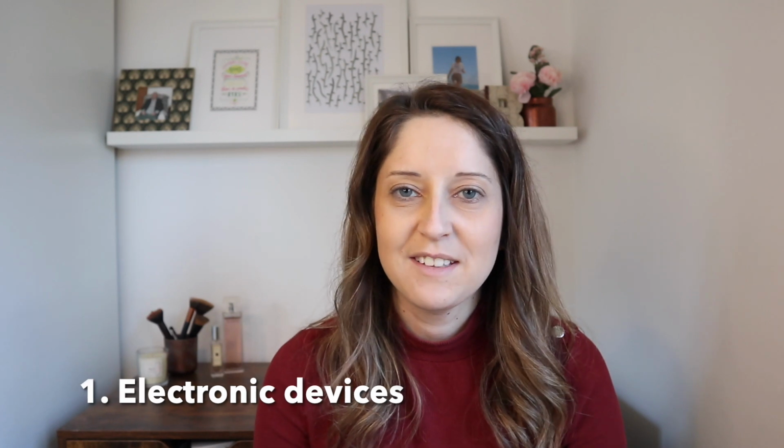So I've got 5 different areas that I'm going to give to you that you could either choose to donate or sell, and you should be able to do them relatively easily. So the first area is electronic devices. Do you have any unused phones, consoles or devices that are sat in drawers or cupboards that are not being used? If you're somebody that regularly updates their phone, you might have some old devices hanging around just in case you might need them.